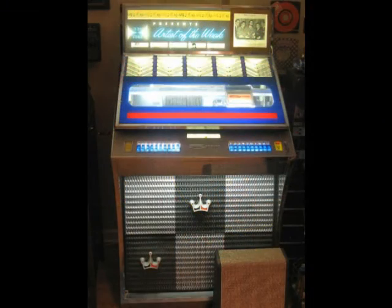Now, I started collecting these as models, so I couldn't afford or even have space for any more full-size jukeboxes. But I started looking for some of the models of some of the jukeboxes. And what I'm going to show you is what I have acquired over time, and these are my jukeboxes. So let's take a look at them.